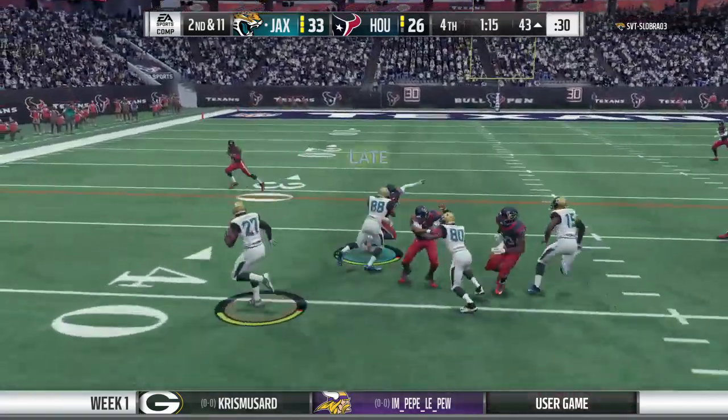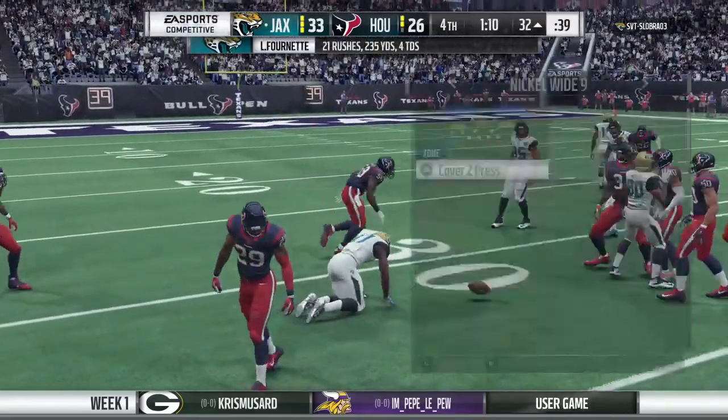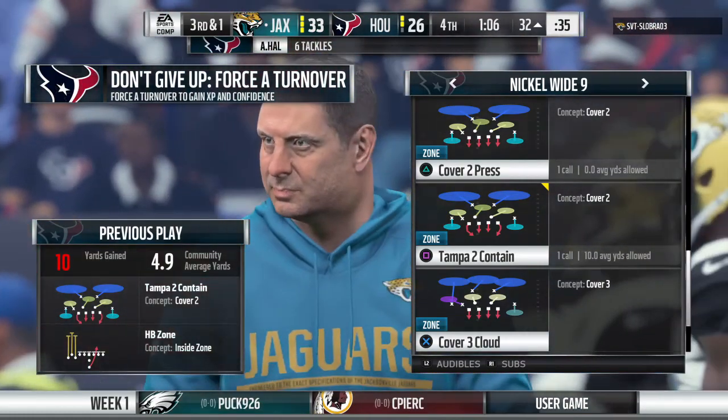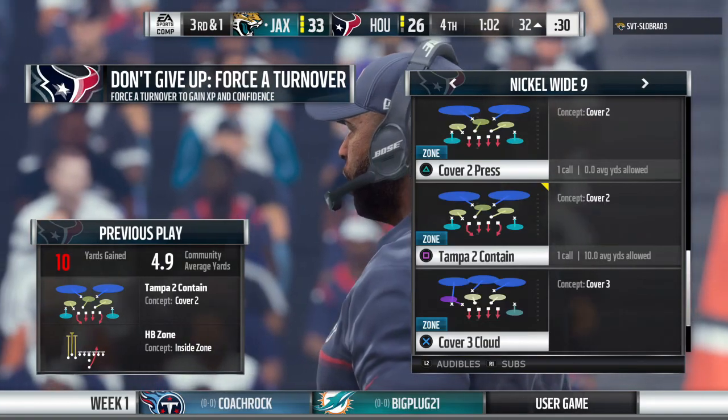A handoff to Fournette. And some room to roam now. And he gets it down to the 32. It'll be a pickup of 10 yards. And that'll bring up a 3rd and 1. Partner, you got to like what they're doing right there. Little by little, they're getting closer. Another good pickup.